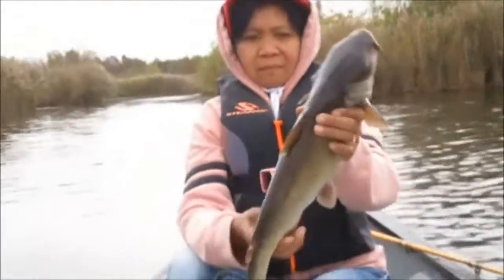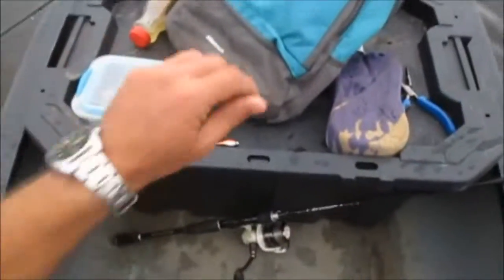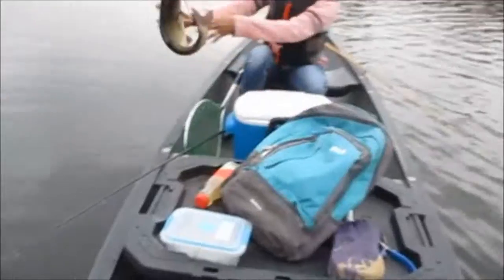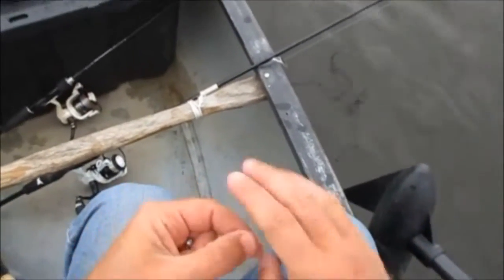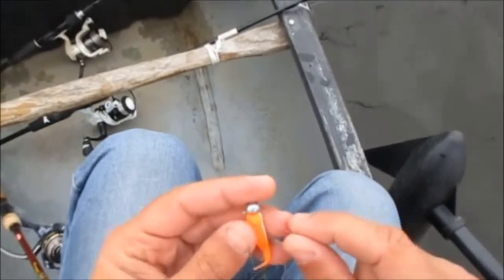All right, I'm going to tie my orange dreamsicle on, guys, and see if it outperforms the gold one I was using. Hey. Yeah, that's a big one. Jeez, I got bloody hands. Yeah, that'll hurt for a day or two.